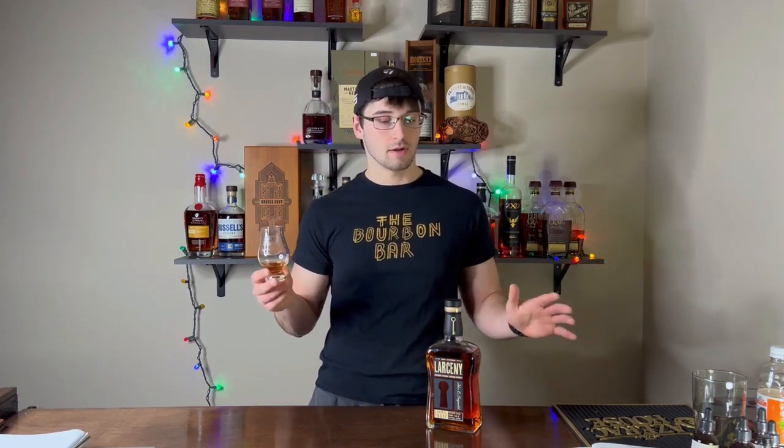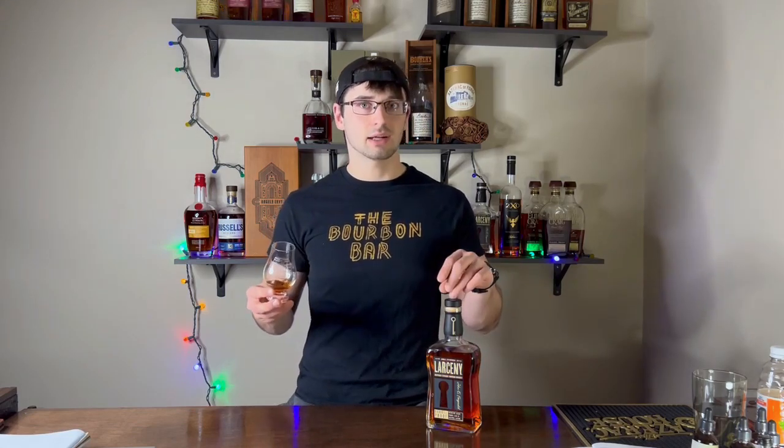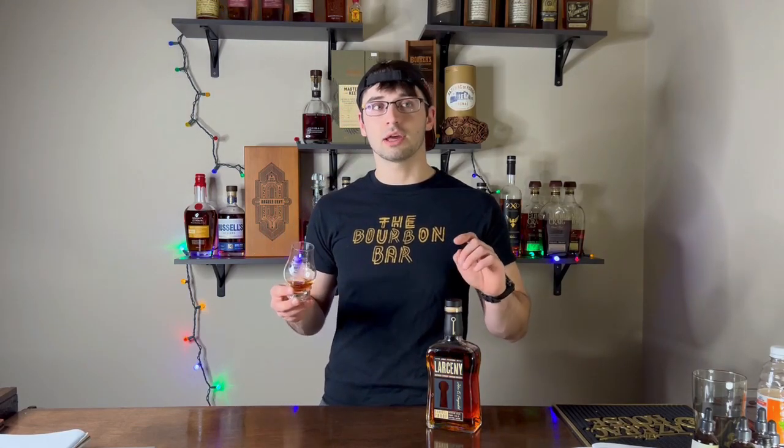Value for the money, it's hard to get better than these Heaven Hill barrel strength options, because for that price point, you're paying $60 for something that's 6 to 8 years old at 125 proof. And it's usually pretty good. I mean, I would buy one of these every time I saw it without a doubt, knowing that it would be good whiskey.